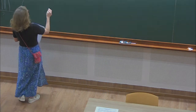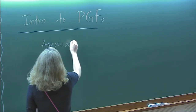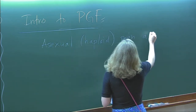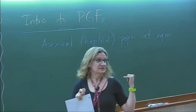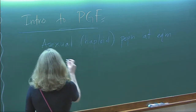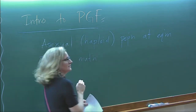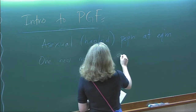So I will start with an example. We have an asexual population. They're haploid. At equilibrium, so the population size isn't changing, is what I mean by at equilibrium. And there's a rare de novo mutation. One new mutation happens, so now there's a single copy in the population.